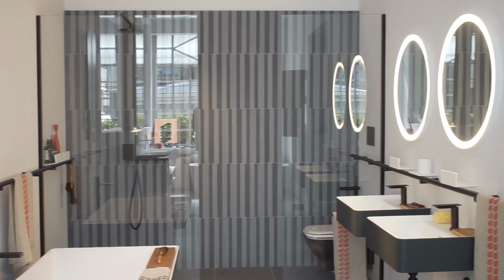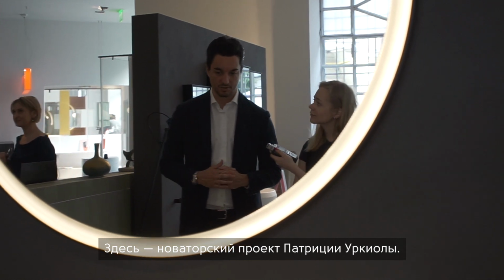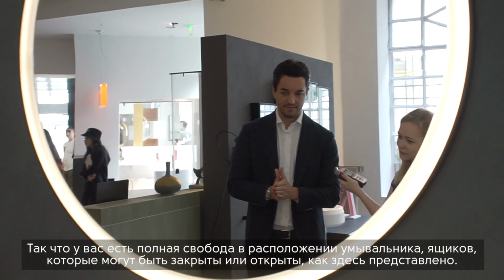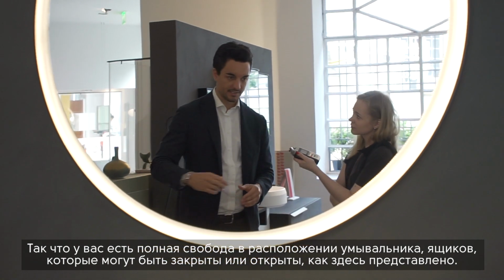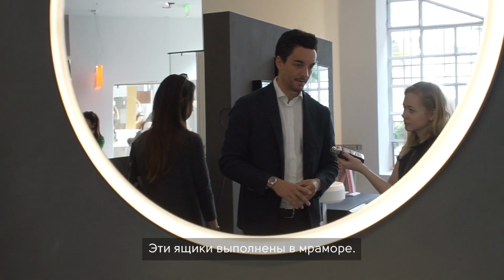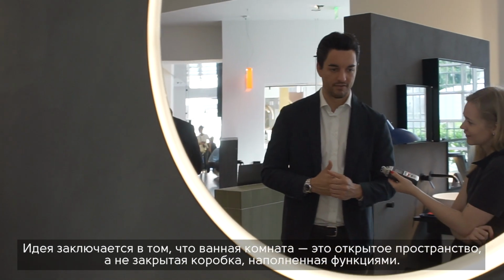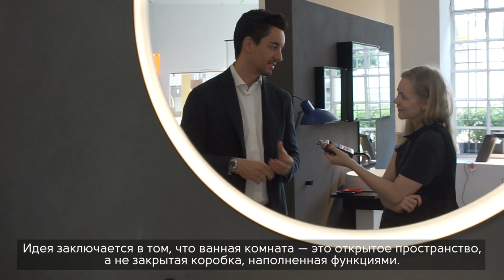This one here is a very innovative project by Patricio Urquiola. So it's based on the idea of this beam. As you can see, this horizontal element that is kind of floating in the air. So basically you have total freedom of positioning of wash basins, trays that can be closed or open like this, or those trays made in marble, or you can also use the internal space in between the two beams, still with this idea of a bathroom that is an open environment, not only a closed box with functions.